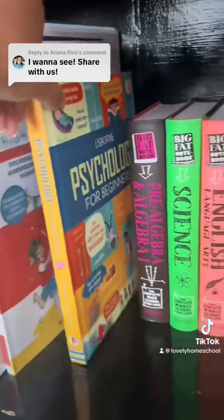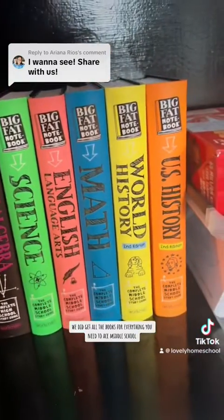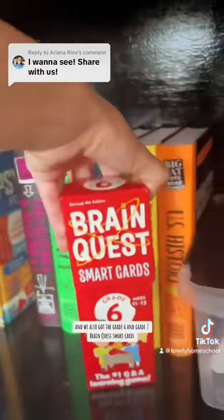My 12-year-old does want to learn more about psychology, so we're going to be getting her lots of books on that. We did get all the books for everything you need to ace middle school just so she can have it. And we also got the grade 6 and grade 7 Brain Quest smart cards.